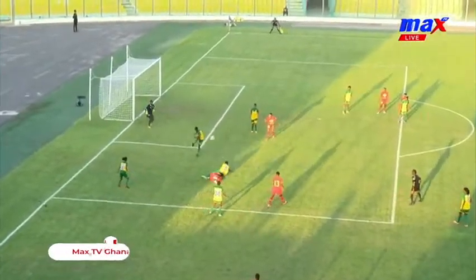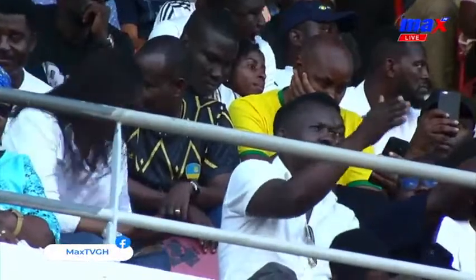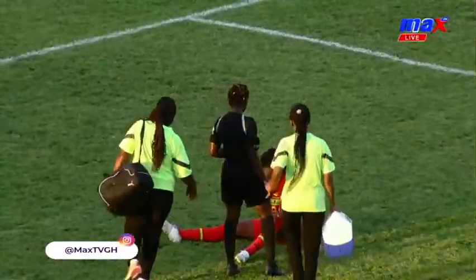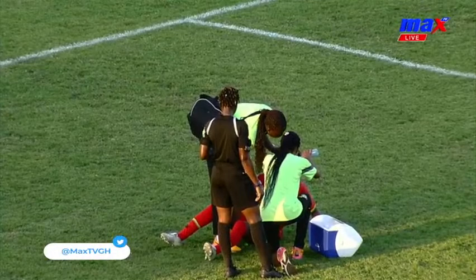And that clumsy tackle that Sifa Gloria is fortunate that the referee didn't get a very good view of. That could have cost them another one. Doris Boidua was at the receiving end of that clumsy tackle.